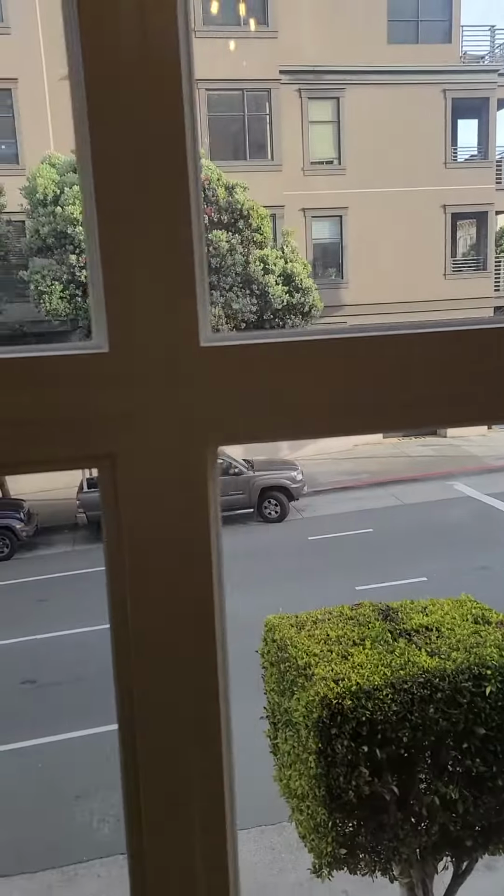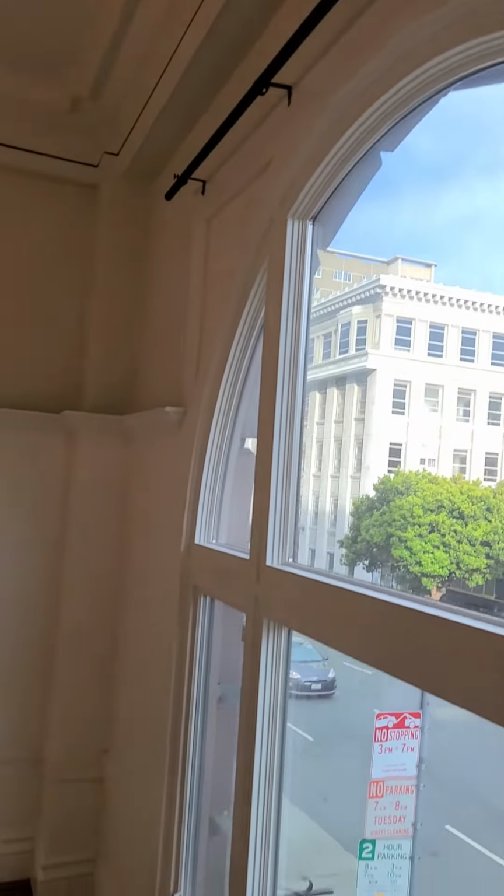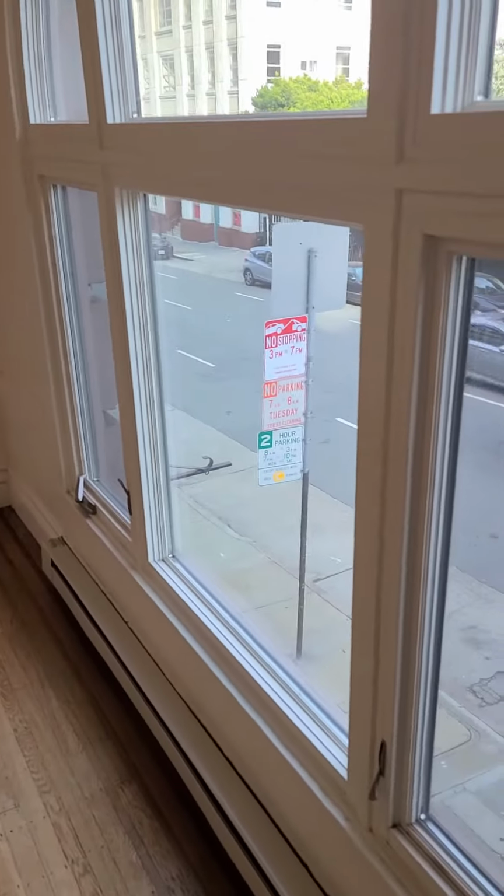This is on Pine Street, front facing. Just kind of show you this big arc of the window. Main character vibe.